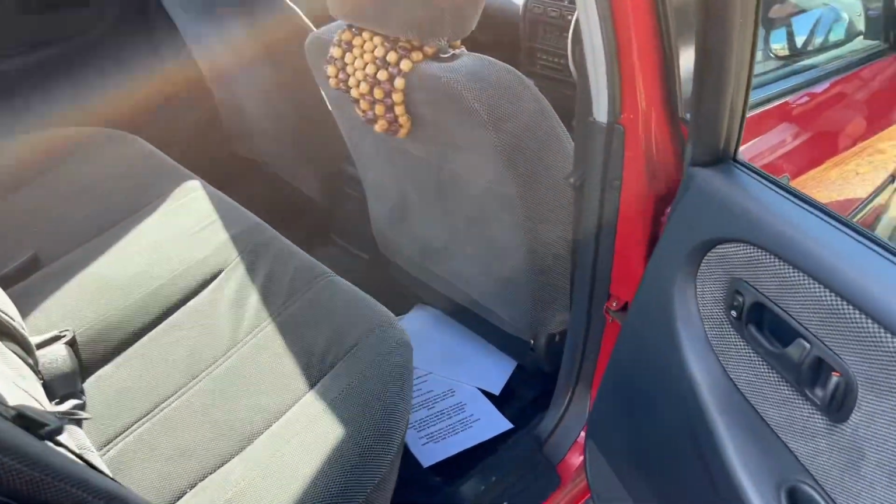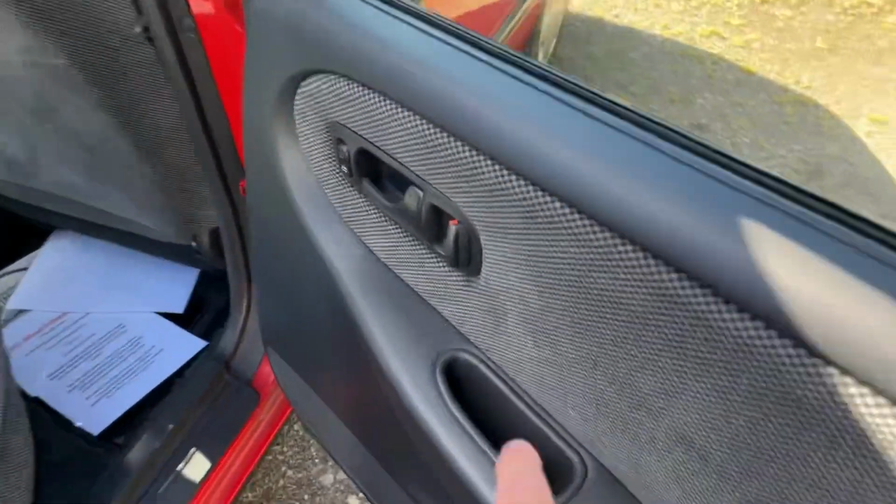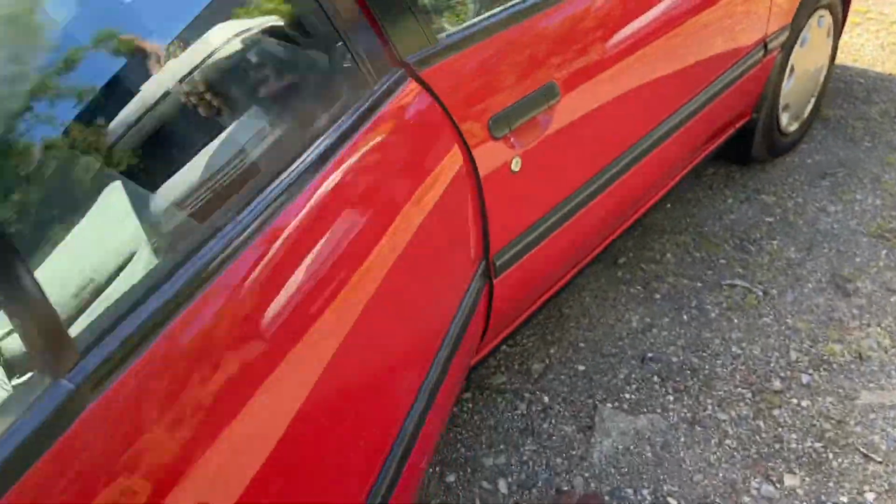But yeah, it's just unbelievable. Even these, they always fade to nothing. The little red tabs on the locks, and they're all still like a vibrant orange, and they're normally way gone, to the point they can't even be seen.